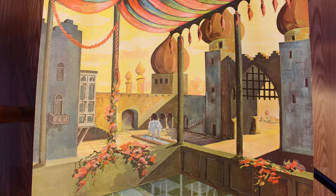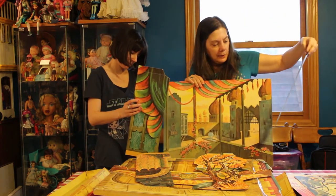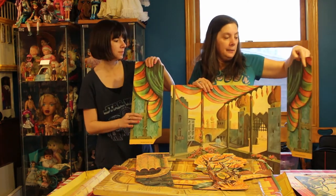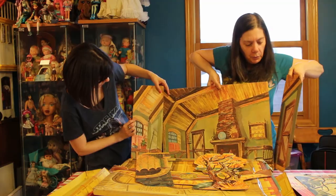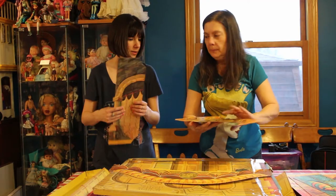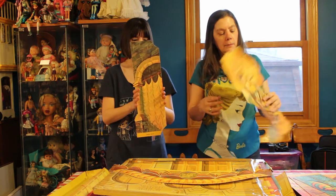the Arabian Nights. Okay, so we also have the wings that go with these. This goes with the Arabian Nights, and it tells you stage left, stage right. And then if we turn it on the other side, we get the cottage. So you have the door for the cottage and the rest of the cottage that's going to be on the wings. And then we have the castle wing and the ballroom wing. So this is the castle wing.